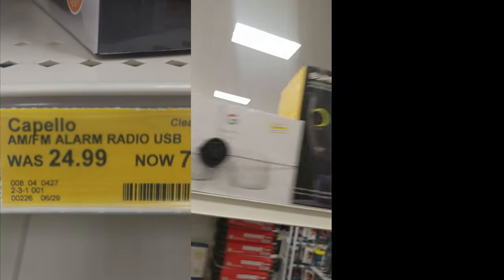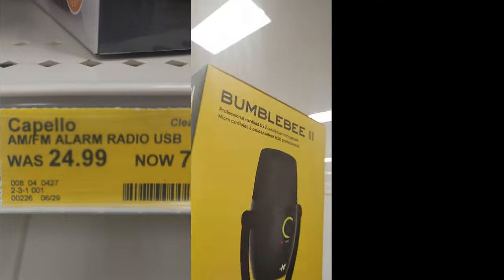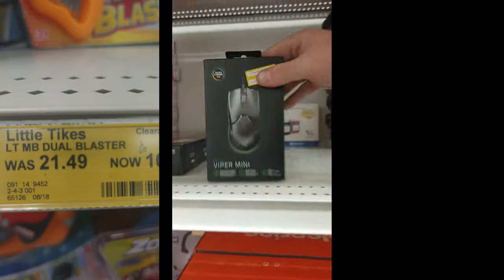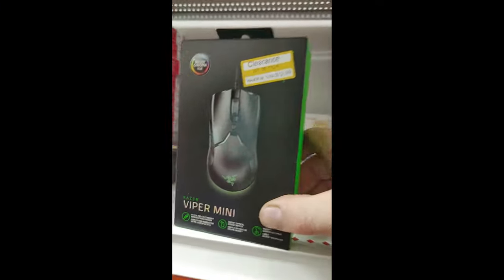I got the jam here. What is this? The Eco or Eero? $30. Look at this Wi-Fi system. Is any good? I've never heard of Bumblebee or Neat. And what about the Yeti one here? Yes. This one here. Wait, whoa. Viper Mini. $19.99 for $40.